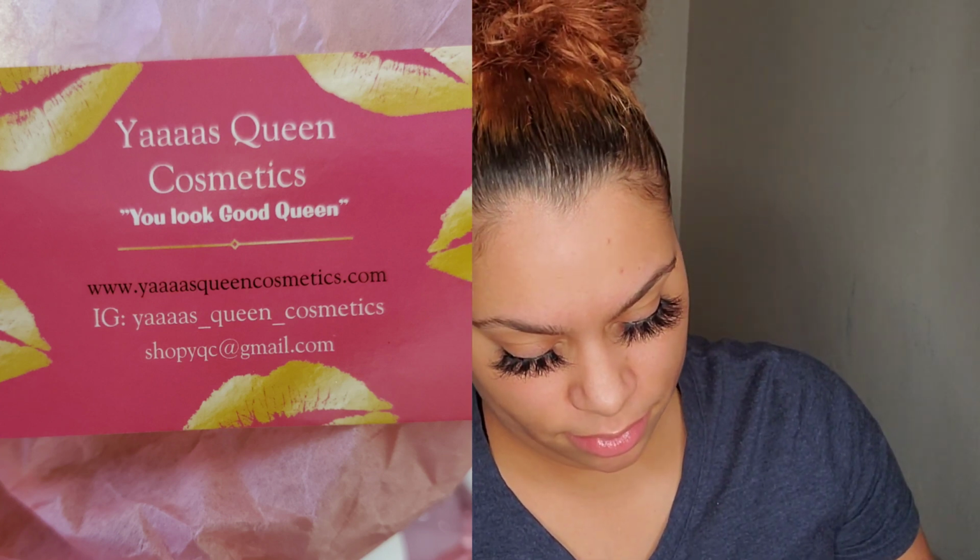And oh, she gave me her business card. What is this here? And a cotton candy lip scrub. It comes in a container like this, and you take the top off. Oh, it smells good. It smells like cotton candy, like the cotton candy ice cream.